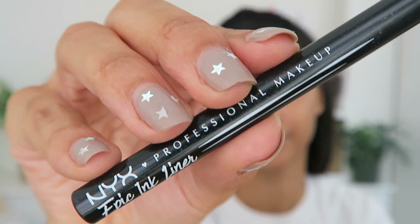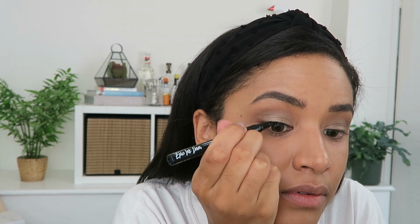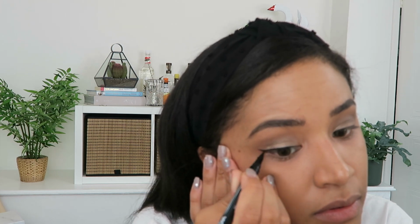And that's my eyes done. So next I'm moving on to eyeliner. This is the only eyeliner I use right now. It is so good. It's the NYX Epic Ink Liner. It is just so good. Still to this day, I'm not the best at eyeliner, but this makes it so easy. If you need a new liquid liner, I highly recommend trying this.